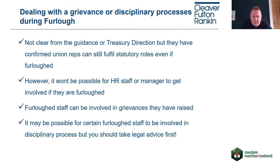Furloughed staff can be involved in grievances that they have raised. That would not be seen as getting involved in work. Generally speaking, if a furloughed member of staff has a grievance they wish to raise, it can be dealt with. They should obviously have their grievance addressed. It may be possible for certain furloughed staff to be involved in disciplinary processes, but I would strongly advise you take legal advice first, because as is the case with HR staff and management, it very often will be a considerable difficulty for those kinds of people to be involved in certain types of disciplinary processes. But it's not a one-size-fits-all approach. In certain circumstances, it could be possible for furloughed staff to get involved if that's not seen as part of their normal duties. It wouldn't be regarded as performing work for the company.